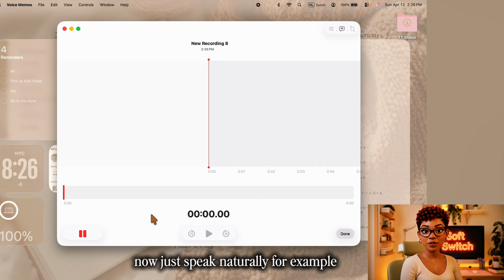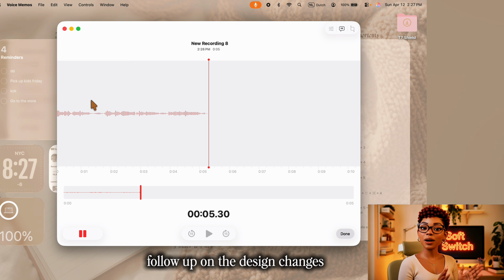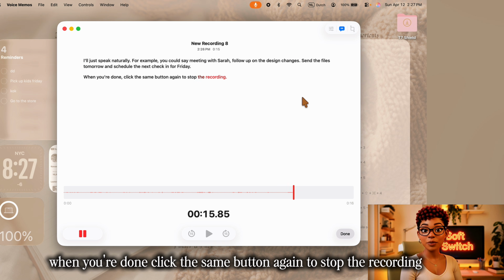Now just speak naturally. For example, you could say, meeting with Sarah, follow up on the design changes, send the files tomorrow, and schedule the next check-in for Friday. When you're done, click the same button again to stop the recording.